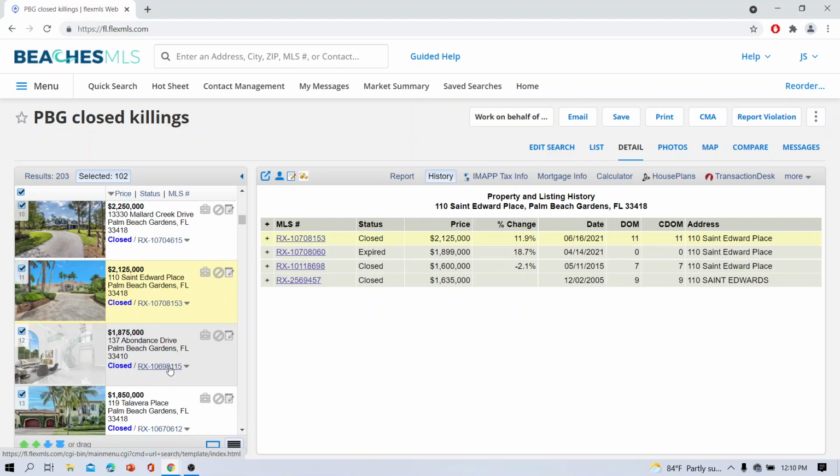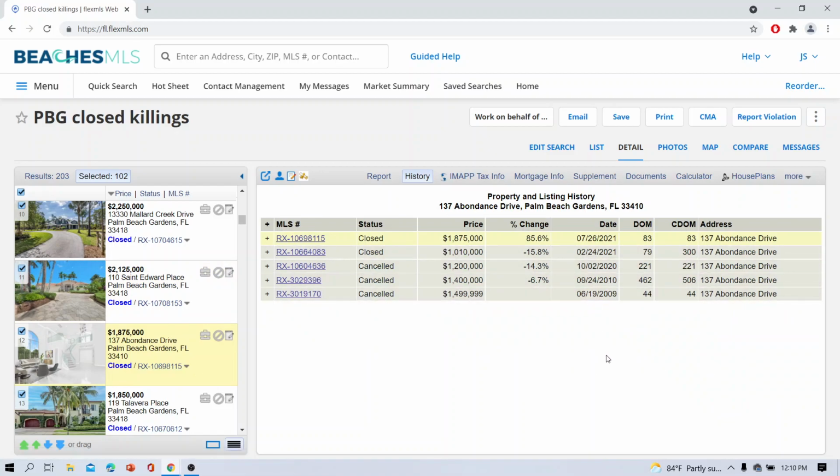So let's go to this one, $1,875,000. They tried to get $1.5 million in 2009, canceled. $1.4 million canceled. $1.2 million canceled. Somebody paid 1 million in February of 2021. And then in the same year, 5 months later, they're selling it for 800 and something thousand more. So it sold at $1.8 million.